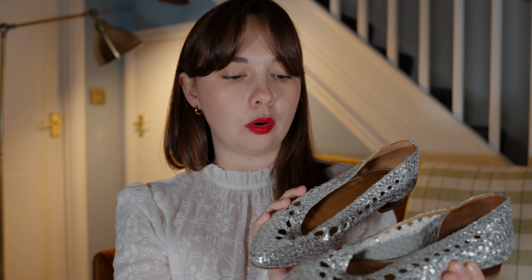So the next pair are these really fun pair of shoes. These are, I believe, the Low Laura Courts from Sézane in this gorgeous bright metallic silver colour. Now I was really after a pair of metallic silver flats because, again, I've been seeing them everywhere. They're super on trend at the moment, and a lot of people have them in a Mary Jane style or a ballet flat style, and I was considering getting a pair.